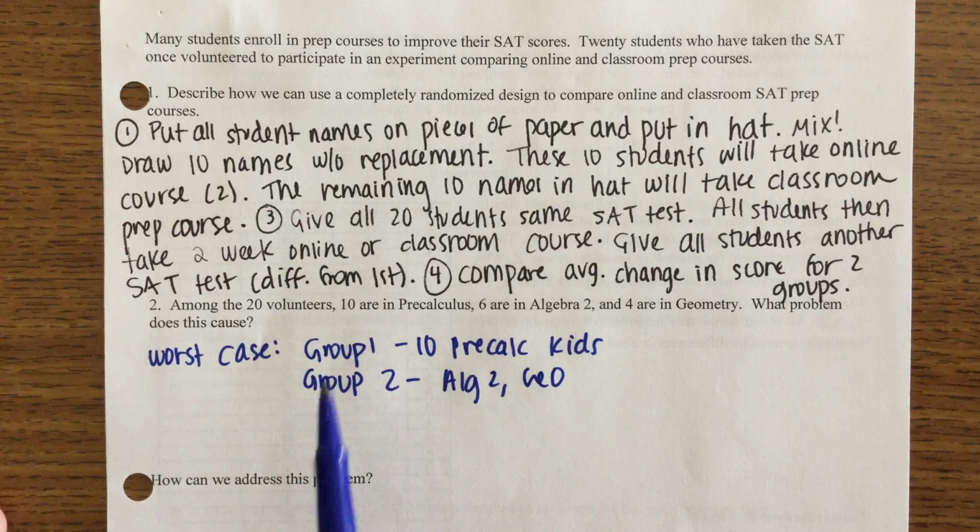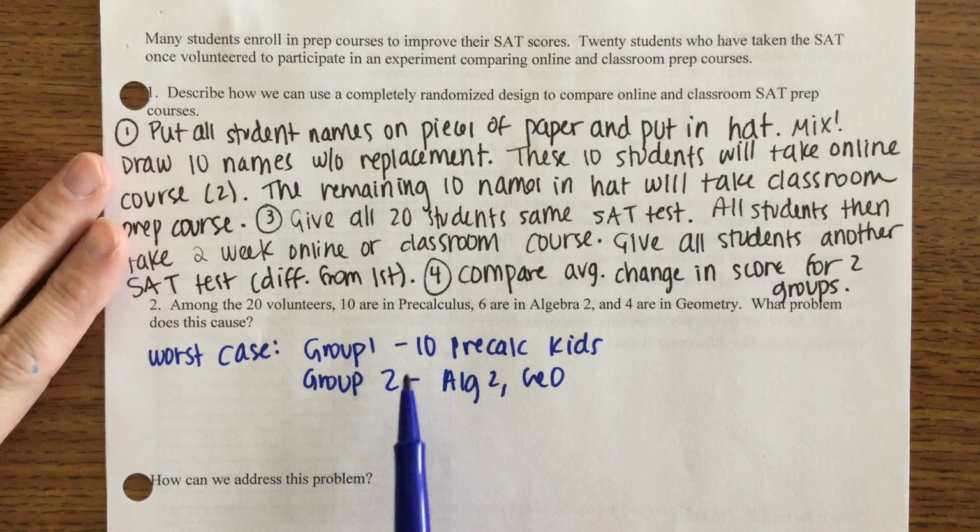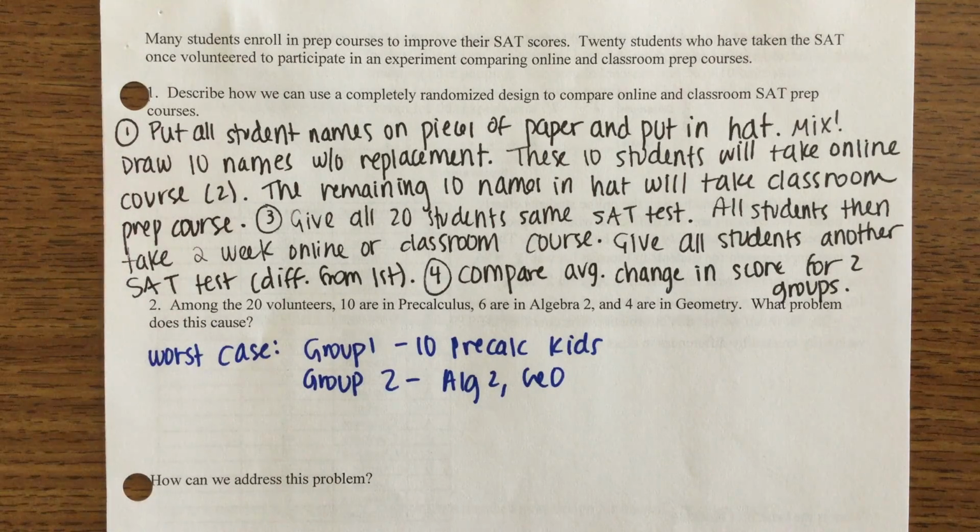Now, let's say that group 1 had a higher improvement in their SAT scores. Do we know that it's because of their treatment? No. Could be because they're in pre-calculus. So this is the worst case. Now, it's not likely that all 10 pre-calc kids would end up in the same group, but could it happen?